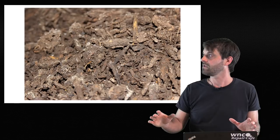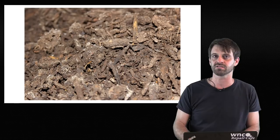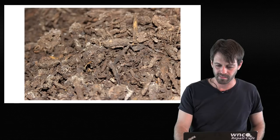I'll let it dry up and I'll let this stuff crystallize on the outside. And what I did was scrape off maybe just the top 4 to 6 inches layer of this. And then I took that and mixed that pretty heavily with wood ashes.